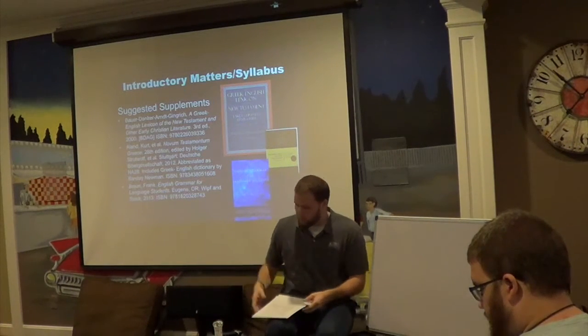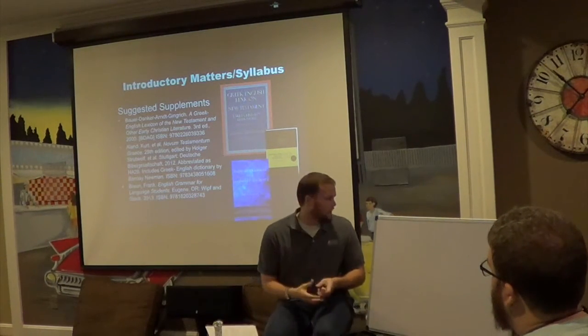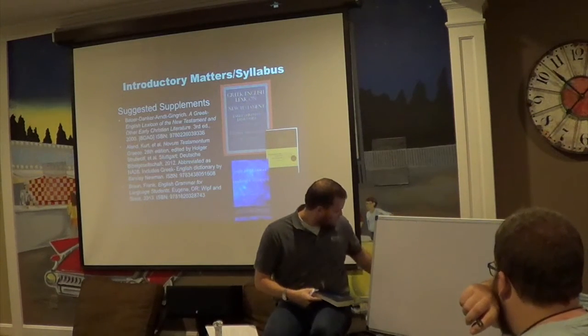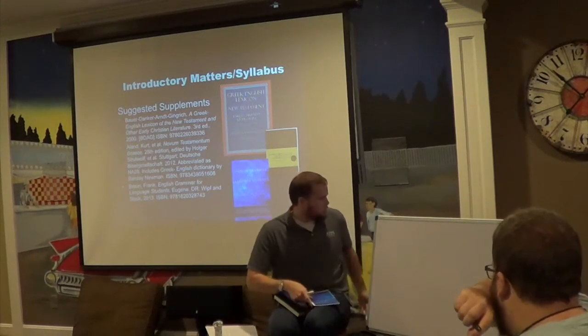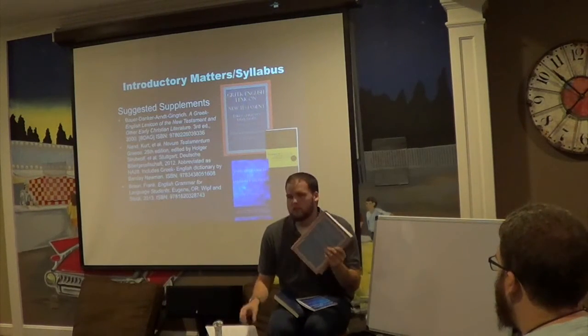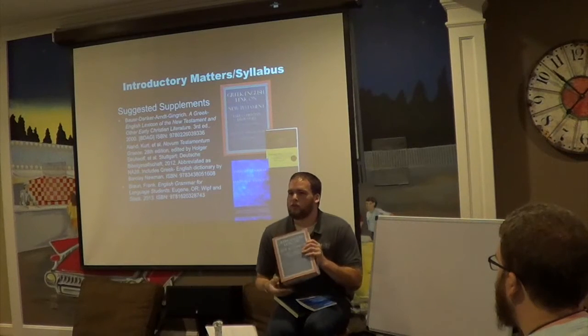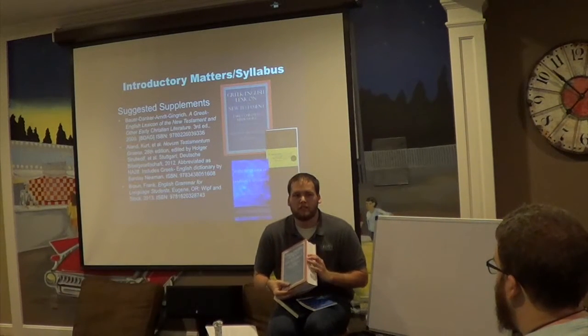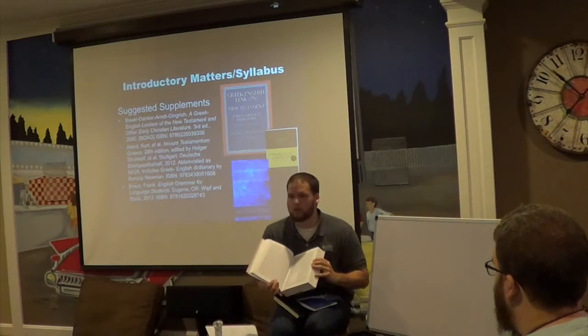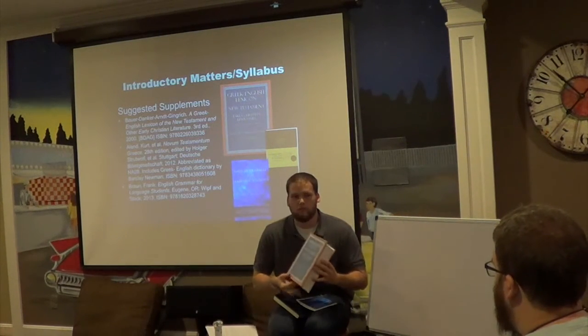Some suggested supplements, other books that you might want to get, I just didn't have in my budget to get for you guys. These three in particular. Start with BDAG. This is the Greek English lexicon. This is the one to go to. It's the standard bearer: you want to know the meaning of a Greek word, you look it up in here.